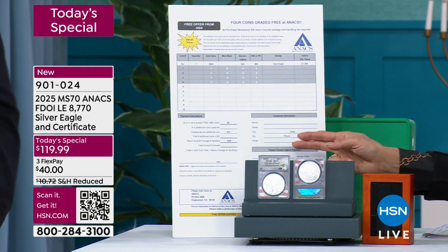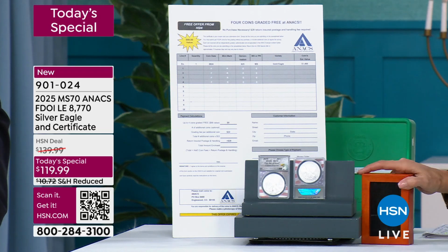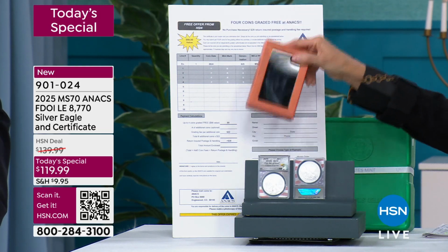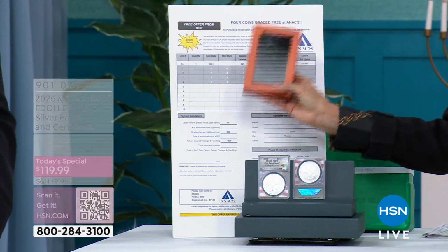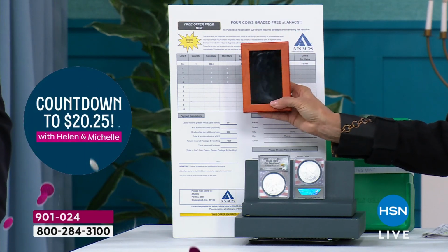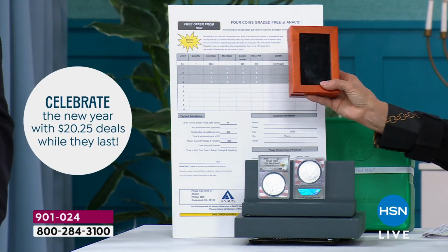They're saving a fortune on even getting their coins graded. It is such an incredible value. This is $29 and some change, almost $30. This is $88. The two of these equals $117.99. For $2 more, you're getting the most popular collected silver coin in the world. And that's all here at HSN. And you're getting the chance to do that.